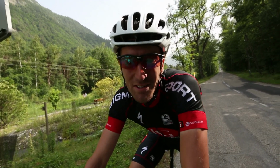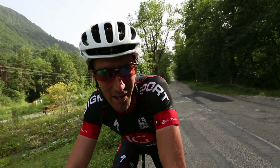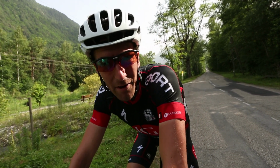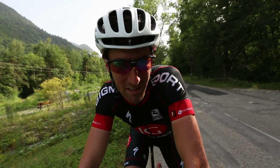Oh, just come down off the descent of the Col de Mollard. It's not something I've done before, and actually it's surprisingly tight and technical on the way down there. It leads straight into the final climb of the day. Not only will the bunch be thinned out after the previous climbs, I think they're also going to be strung out too, so not too much jostling for position.